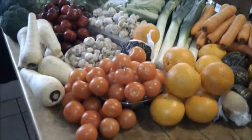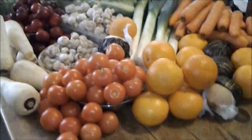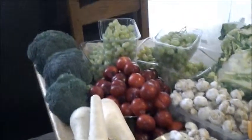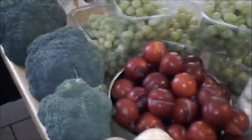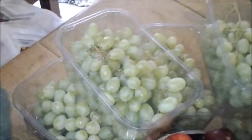So I've come back from the market and I've got all my fruit and vegetables laid out for you to see. I spent £20.50 getting all of this lot. I'll just run you through everything that I've got. I got three massive heads of broccoli. This one is about the same size as two small ones that you get for 49p in the supermarket. They were £1.50.